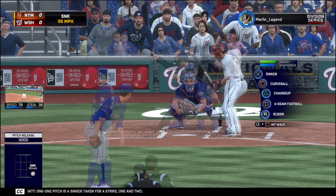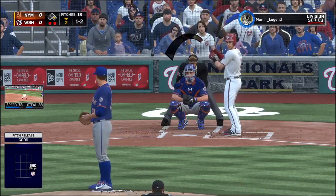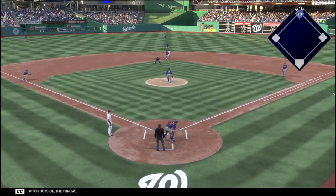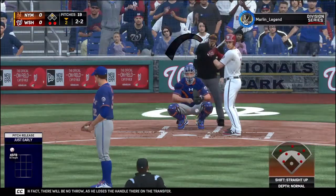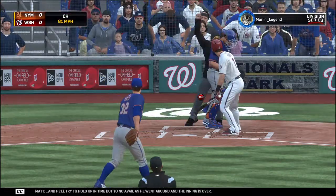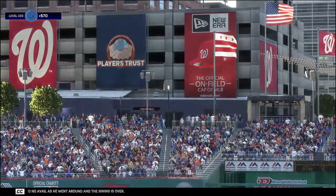The 1-1 pitch is a sinker taken for a strike. 1-2. Working for the punch out and the offering. Pitch outside. The throw. And in fact, there will be no throw as he loses the handle there on the transfer. The 2-2 pitch. And he'll try to hold up in time, but to no avail as he went around and the inning is over.